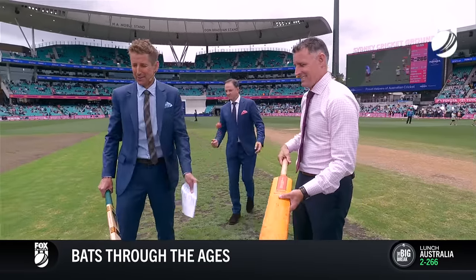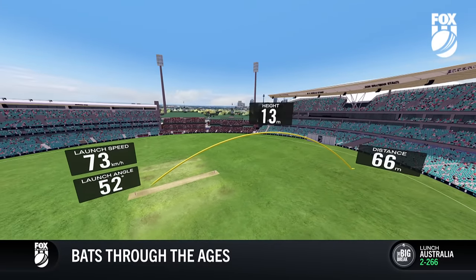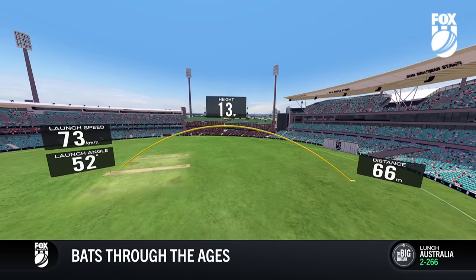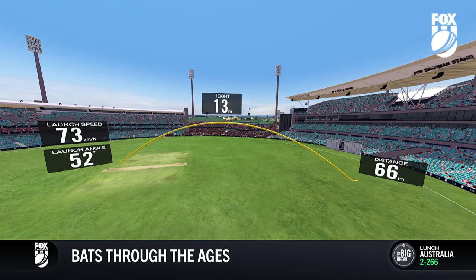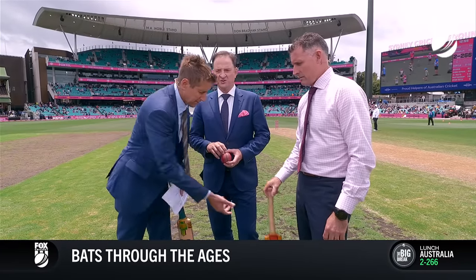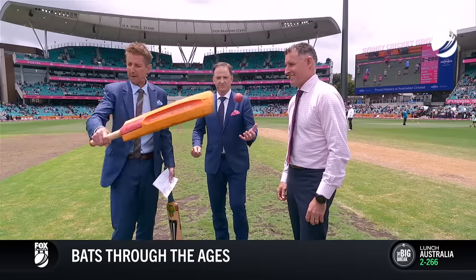Righto, here's the result. Roll the videotape, Gav. So this is the GN scoop. Oh, not too bad. 66 metres. 73 kilometres an hour was the speed. The distance, 66 metres. Similar height. All of them have been about 13 metres high. Is that the best one you've used so far? Definitely. That's the clubhouse leader. At North Sydney Oval last night, that would have been into the stands. That would have been a huge six. The GN Scoop, clubhouse leader at this stage.